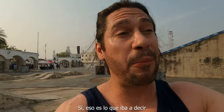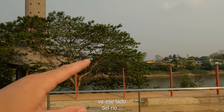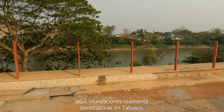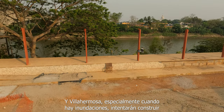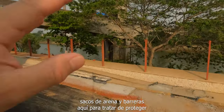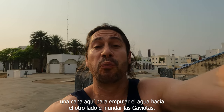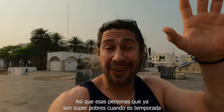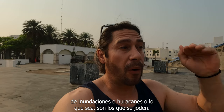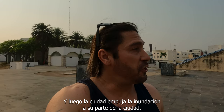One more thing about Gaviotas, and it's just a testament to how the city views that side of the river, is that when there's been flooding, there's been lots of flooding over the years here, really devastating flooding in Tabasco and Villahermosa especially. When there's flooding, they'll build up sandbags and barriers here to try and protect Centro and protect the city. And they just totally leave Gaviotas stranded. They basically build up a layer here to push the water to flood Gaviotas. So those people that are already super poor, when it's flooding season or hurricane type weather, they're the ones that get screwed. They're already living in pretty dire situations, and then the city just straight floods their part of town. And you can understand why they might be a little bit upset.